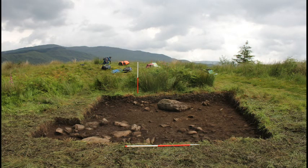Trench 2 was placed to understand what was happening in the interior of the fort, targeting one of the possible house platforms identified previously, to try to understand whether there was in fact a structure there and what kind of activities were taking place inside the hill fort itself.